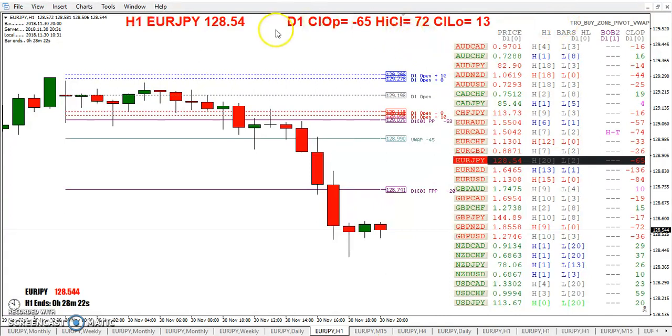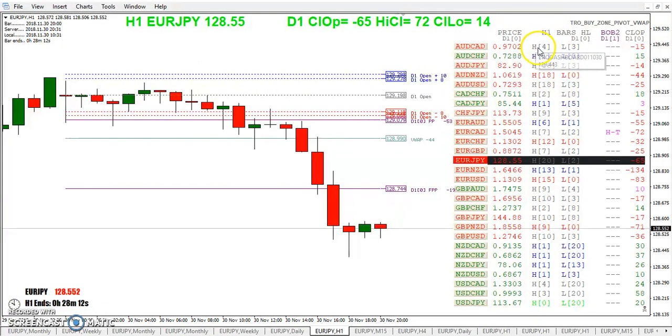Oh, and for those of you wondering here on the dashboard what these columns are, to answer a question. This means the high on the H1, the daily high occurred 20 bars ago. Okay, 20 H1 bars ago, which was right there actually. And the low occurred 2 H1 bars ago. 1, 2. You can see that's the daily low.